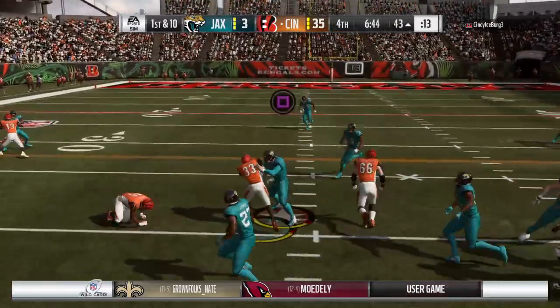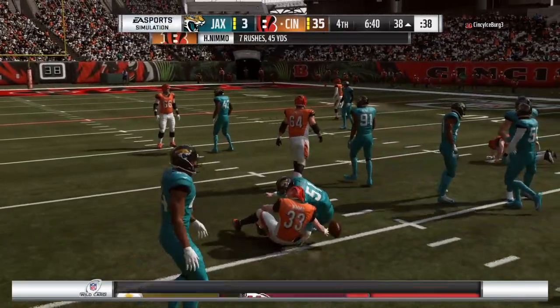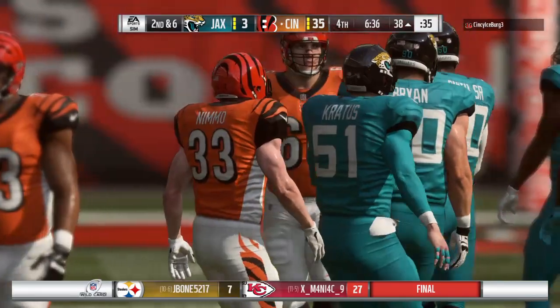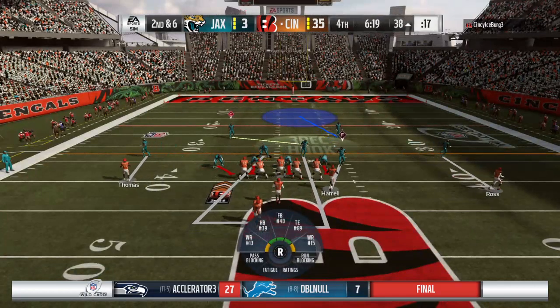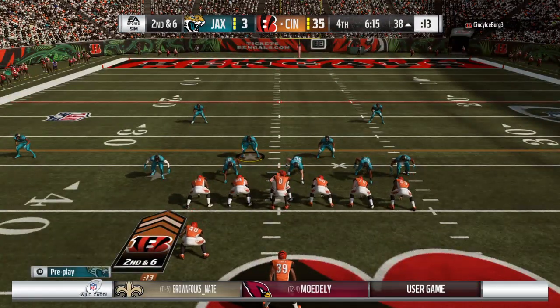And they'll run it here. And able to push his way forward here for a good little gain. It's a pickup of 4, and it'll bring up 2nd down. Bottom line, they want to keep this clock rolling, so they'll take that one right there. They just want to keep falling forward, and they want to put the onus on the big fellas up front in order to bring this one home.